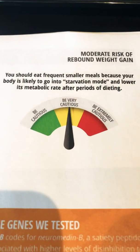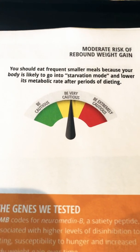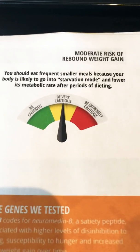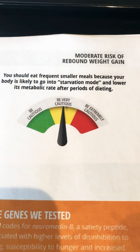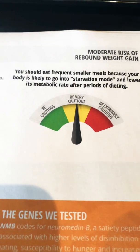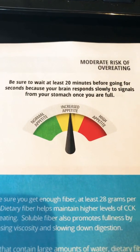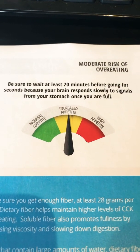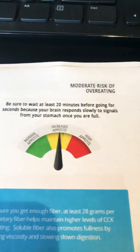Body weight regain, and I need to be very cautious. So eating smaller meals frequently, so it doesn't go into starvation mode. So again, when I do my nutrition workshops, this is what I teach: eat 5 small meals every 2 to 3 hours. This works for me. Appetite. Be sure to wait at least 20 minutes before going up for seconds, because your brain responds slowly to signals from your stomach. I think my brain responds slowly, period.